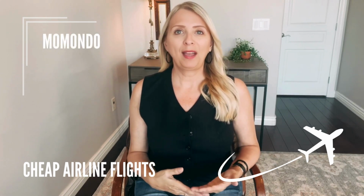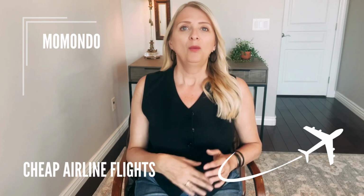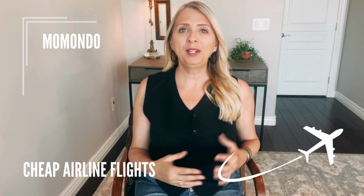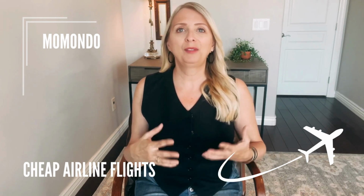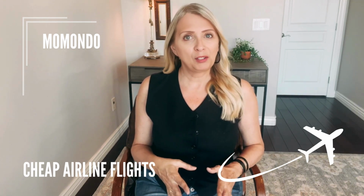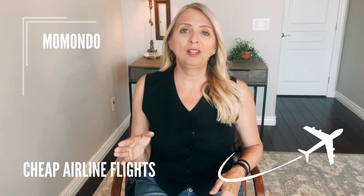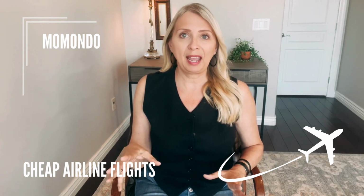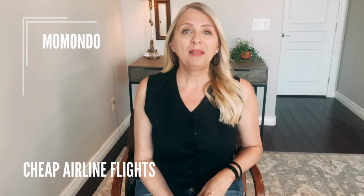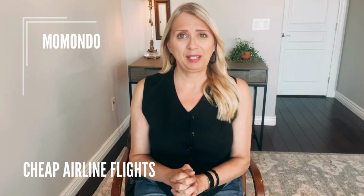It's best for finding the absolute cheapest way to get to your destination, whether it's on one airline or putting together different flights from different airlines. So you can't book your flights from Momondo's site, but when you select the one that you want, it will connect you to the airline or the travel agency site that is offering that fare, and then you can book it. Now with Momondo, this is extremely important.